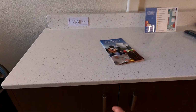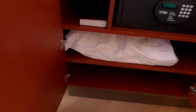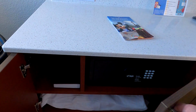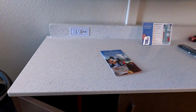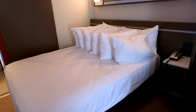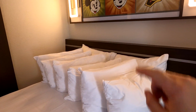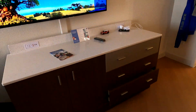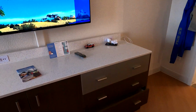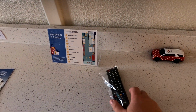I would say that's probably about a 55-inch TV. And if you open these doors here, we have a Bible, a safe, and an extra pillow. The extra pillow kind of cracked me up because look how many pillows are already on this bed. What is that? 1, 2, 3, 4, 5, 6, 7, 8 pillows, and then we have 1 inside that one, so that makes 9. That's pretty funny. All right, so they sanitized the remotes, wrapped them up in plastic, and you've got your empty drawers here for your clothes.